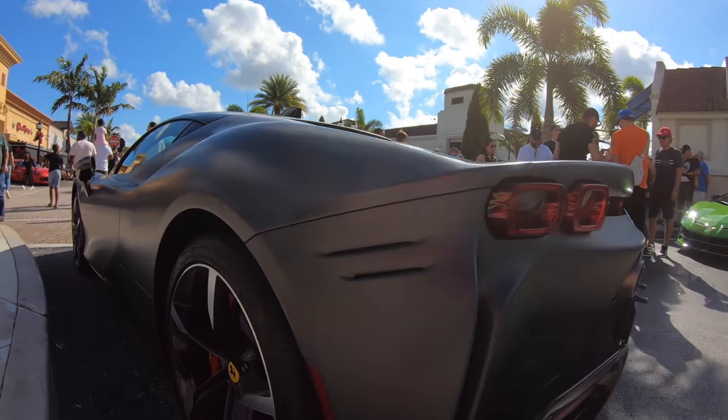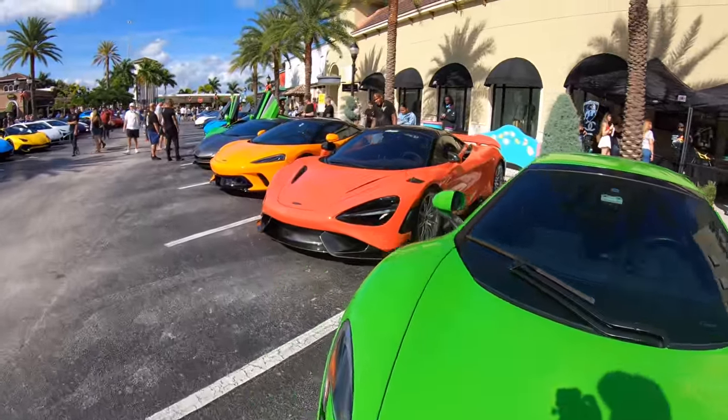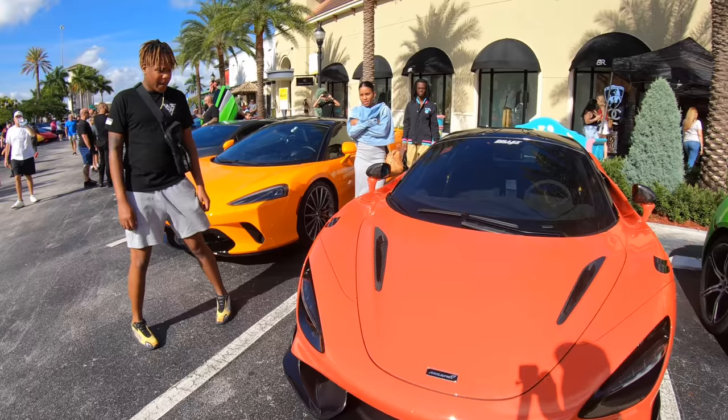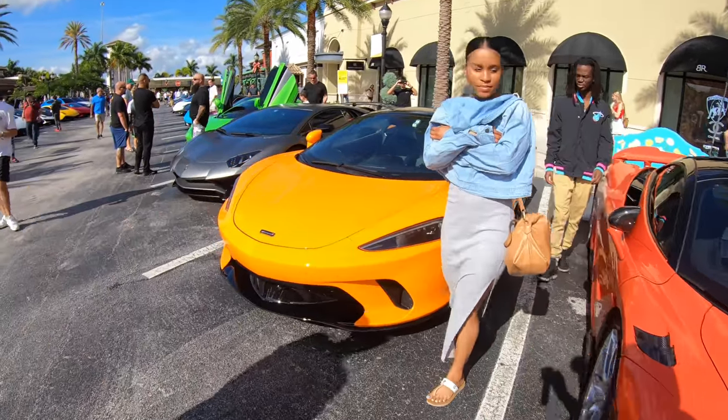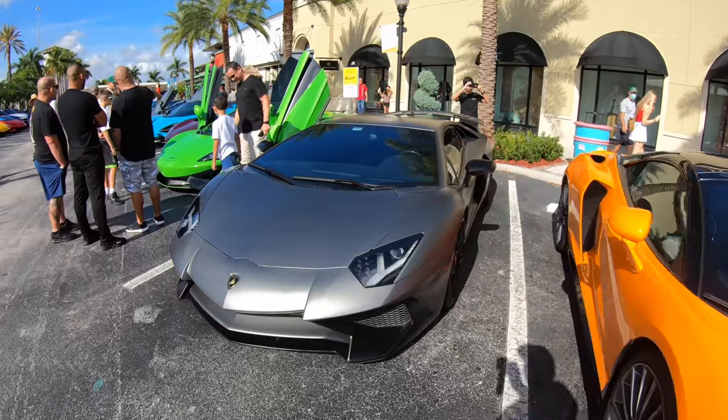So far, what's your favorite car? Me? I think that Ford was really cool, because I never seen it before. And what about all these McLarens? What do you guys think? And I know what you guys are going to ask me already. What is the name of this show? Well, I really don't know. I guess I'll find out for next time.